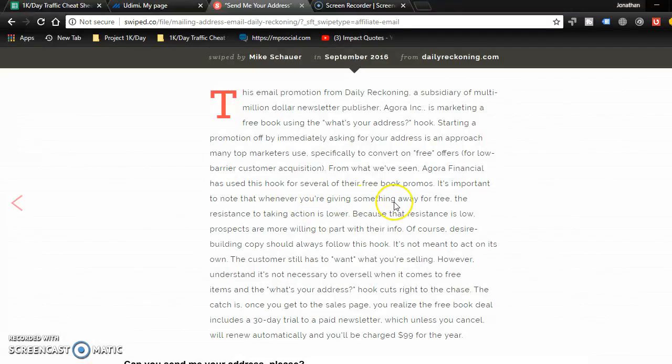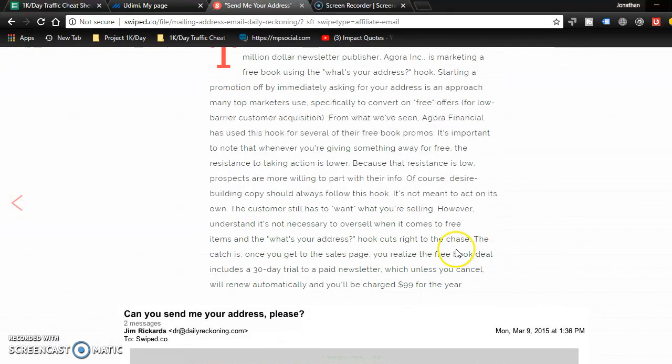It's important to note that whenever you're giving something away for free, the resistance to taking action is lower. Because that resistance is low, prospects are more willing to part with their info. Of course, desire building copy should always follow this hook. It's not meant to act on its own. The customer still has to want what you're selling. However, understand it's not necessary to oversell when it comes to free items, and the "What's Your Address" hook cuts right to the chase.